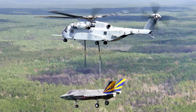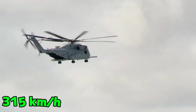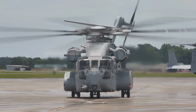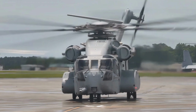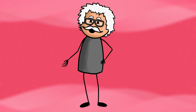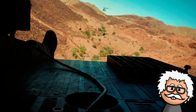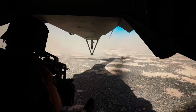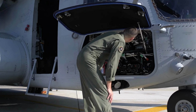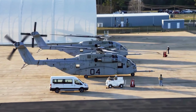It carries between 30 and 55 fully geared up troops, hits 315 kilometers per hour, and its rotor blades have these swept anhedral tips that look almost alien compared to conventional designs. The radar system is tied into degraded visual environment tech, meaning it can operate in dust, smoke, or near zero visibility without breaking a sweat. 3 engines, composite airframe, built for war zones, that's where the price tag comes from.